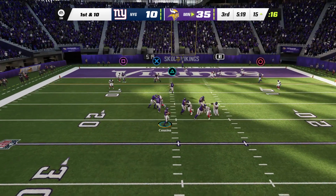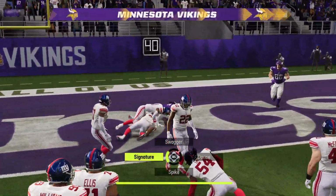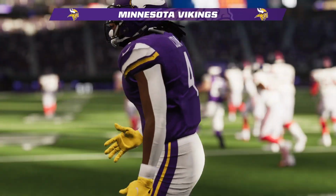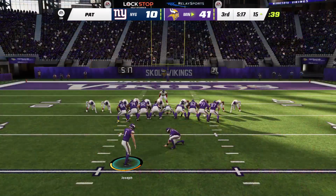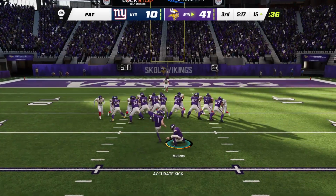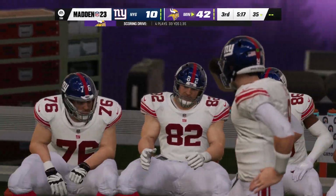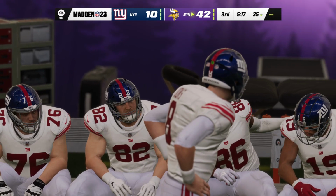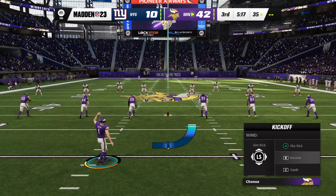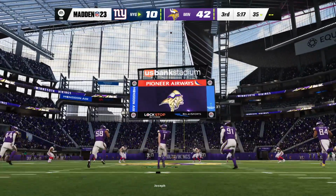Cousins. He's going to get this one down to Cook. Touchdown! Dalvin Cook. He scored on the ground and through the air. And the Vikings get another 3rd quarter touchdown to add on to that lead. Joseph connects on the extra point, and the lead grows even larger here in the 3rd quarter. Now Joseph tees it up to kick off following the touchdown.